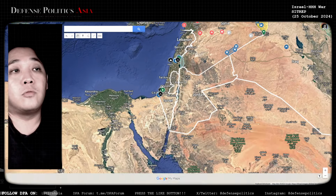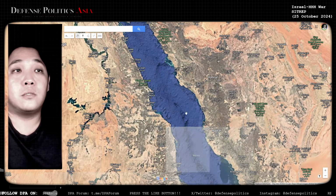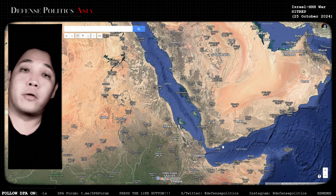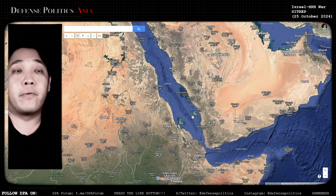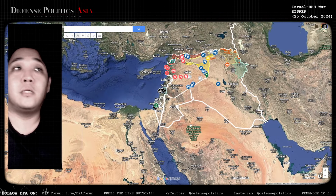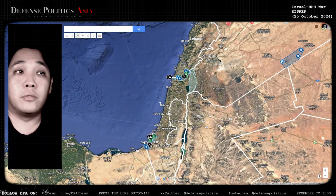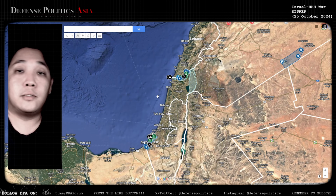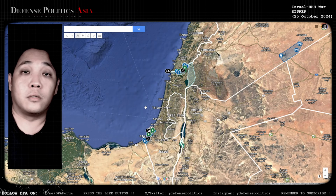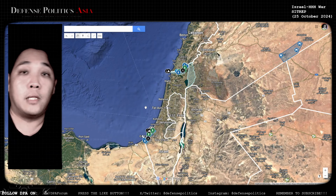I haven't started to add in reports of the Houthis' actions, which they still continue to carry out in their so-called blockade of the Red Sea, firing at certain ships. There are some ships getting attacked, but I haven't mapped in the details. Maybe I will start to add them in the future. So anyway, this is the situation report for the Israeli-Palestinian-Lebanon situation.